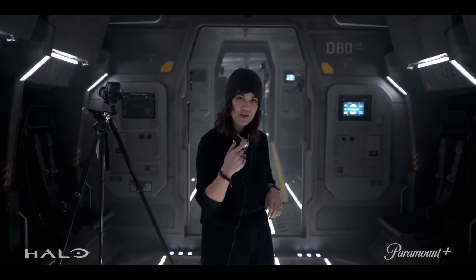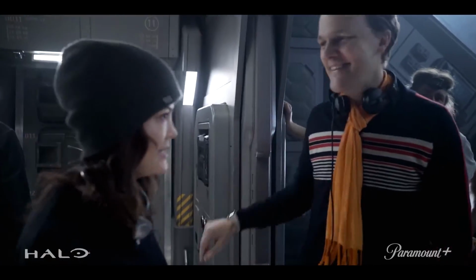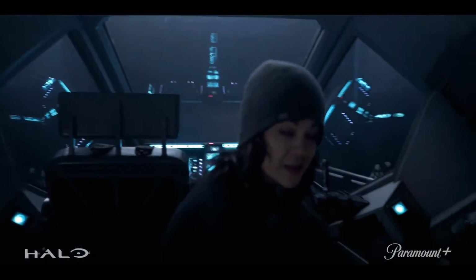We are on the Super Condor. Say hi. Here, let's take a look inside the cockpit. This is the cockpit of the Super Condor. Spartan size.